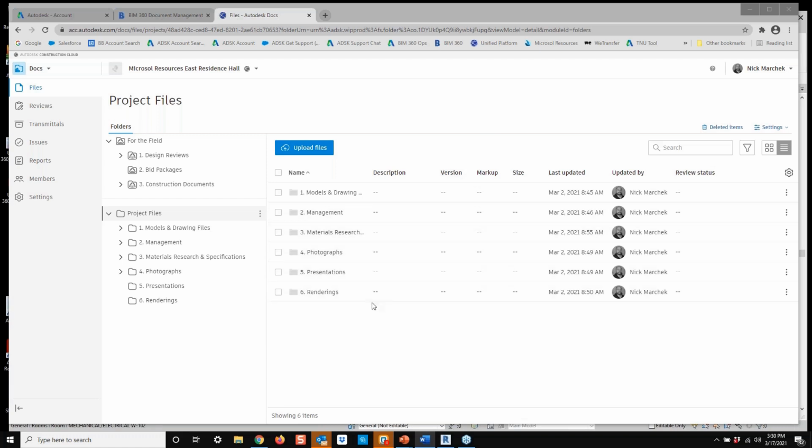You can see I have a fairly simple file structure created here. You can set this up however you like. You can emulate the file structure you may use now on your office server currently. A lot of people ask, how do I create this? It's all a matter of what your workflow is going to be, how many people you have on your team, how much information you're actually saving in the platform, and of course how many people from outside of your organization you're going to be inviting, like consultants and subcontractors and so on and so forth, as to how you want to break down the file structure that you have here.